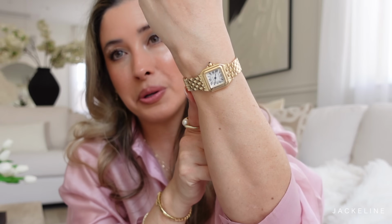Another piece, oh my gosh, well, this is a recent purchase slash gift for Mother's Day, is my Cartier Panthère watch in all gold, 18 karat yellow gold, small size. This is just me in a watch. I always like yellow gold watches. I do have one that is more fancy, more cocktail appropriate, or just different. This one is more of a jewelry piece.